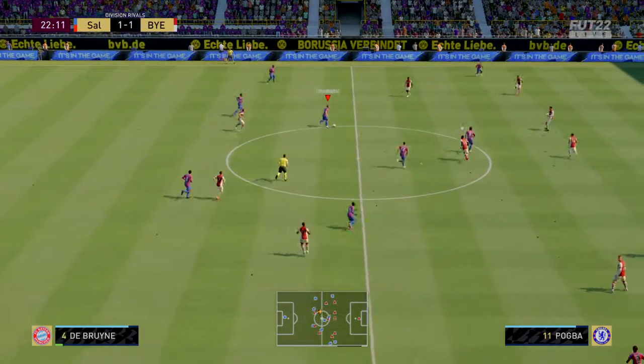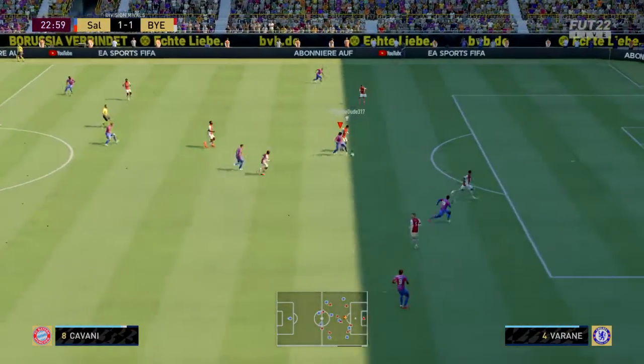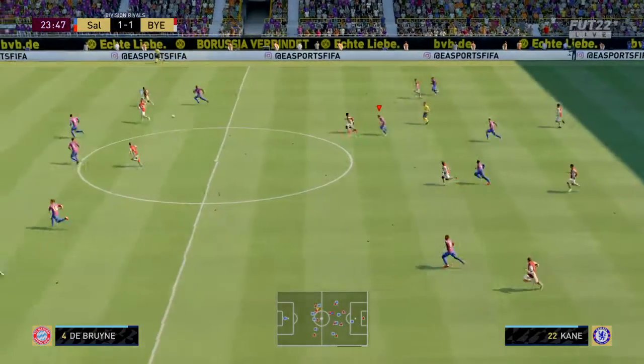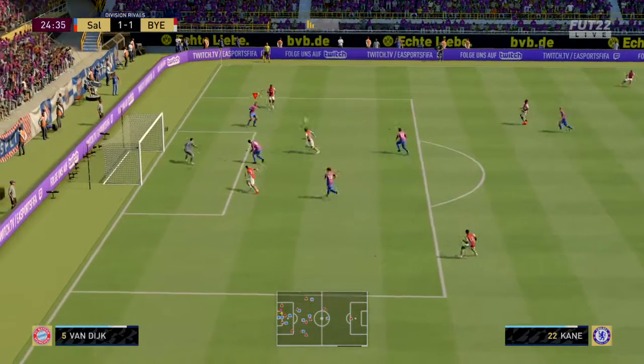De Bruyne. Edinson Cavani now. Moving the ball forward with purpose. But really sticking to the task defensively. Now showing excellent vision. Dembele. Terrific block.